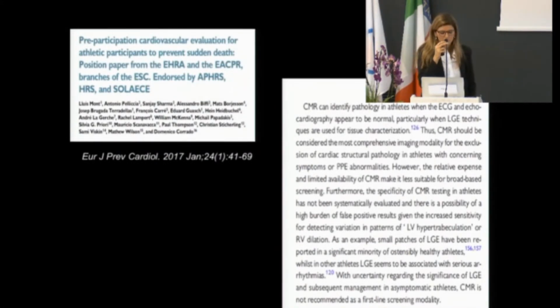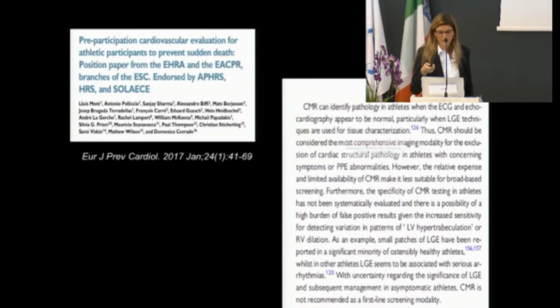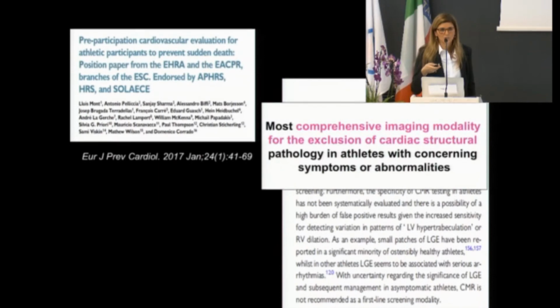I chose this one from this position paper published in January 2017 because I think it summarizes really well the common feeling toward the technique, okay? Everyone recognized that CMR is able to identify pathology when the ECG and the echocardiography appear normal. So it is an added value. And it's very comprehensive because, as I showed you, it can be used essentially in every disease, and it's giving you a lot of information in one single test. You can combine morphology, function, tissue characterization, valves, coronary anomalous origin, so you can answer whatever you want.